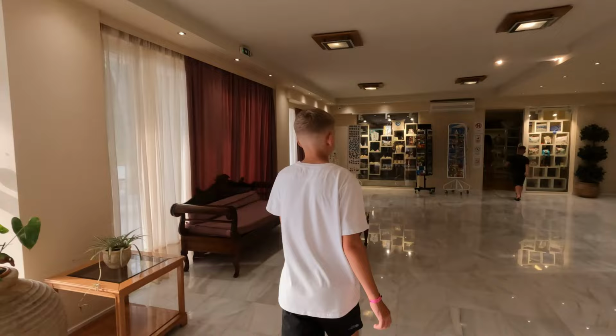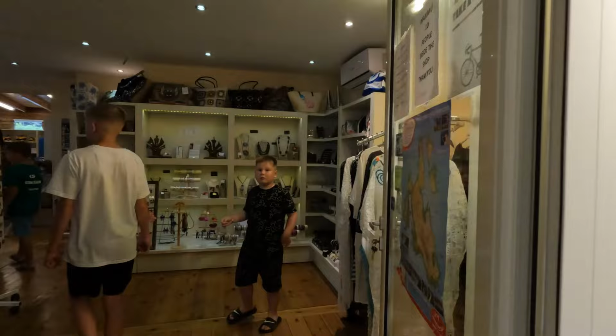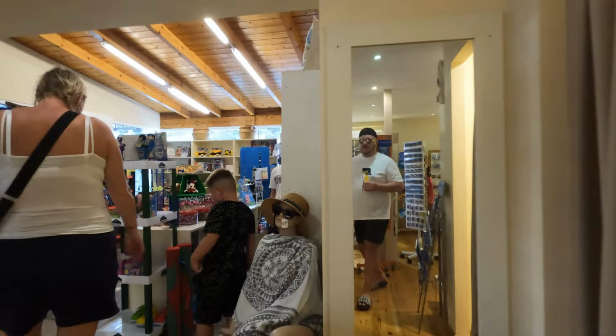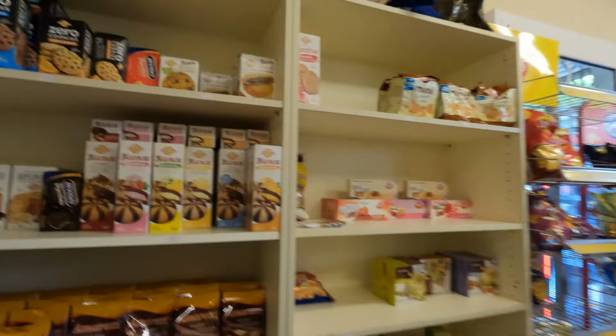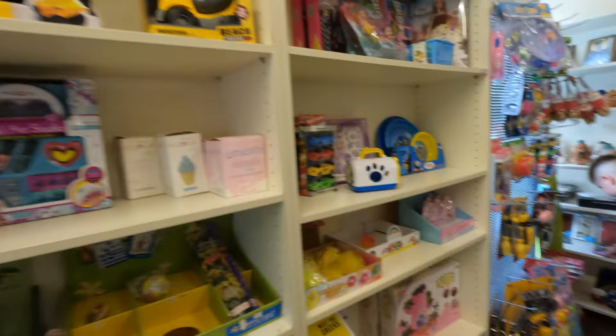Let's see what this shop is selling. It looks small outside. Very Greek. No flashing lights in here. Got changing rooms in there as well. So you've got all your biscuits and snacks and stuff. Okay, I found one. Got some crisps. Toys. No inflatables though.